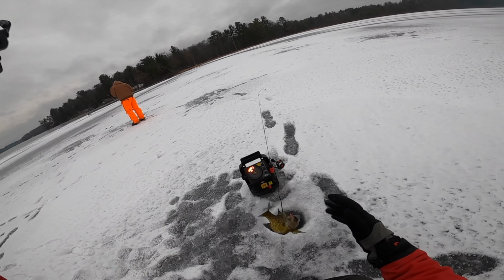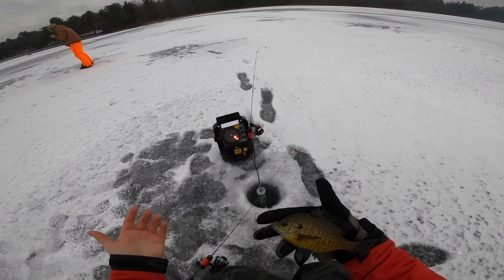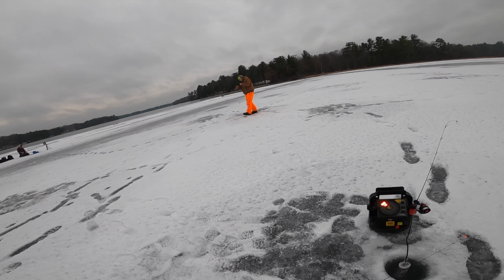Another very nice bluegill. Check that one out, guys. So we're out here fishing. We're actually fishing with, I'm sorry, what's your name, bud?